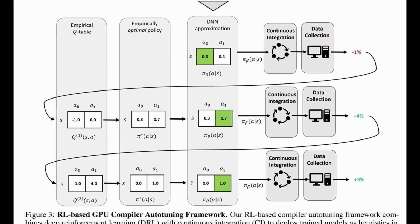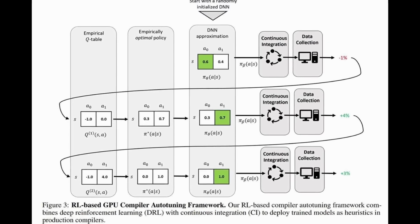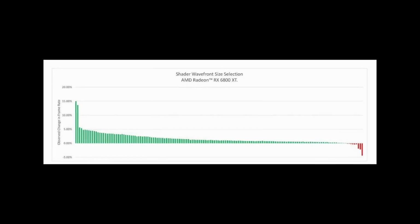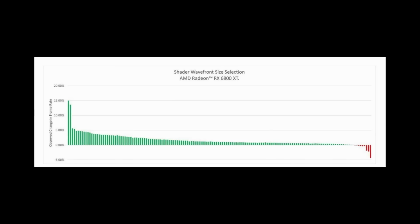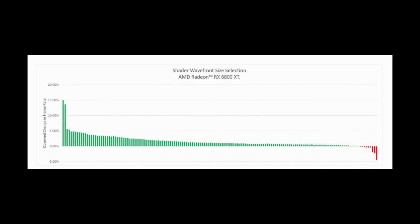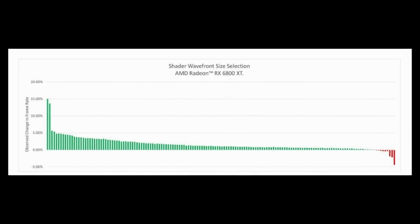Changes are made to the compiler, and then benchmarks are run, and then data is collected to analyze the performance changes. Looking at some preliminary results using the Radeon 6800 XT as an example, we can see that in a couple of games there was an incredible 15% uplift in frame rate, while the vast majority of games had a 1 to 5% uplift. If you think this is not that significant, remember that the framework was tested against the very mature drivers for the 6000 series, and it still achieved uplifts across the board.